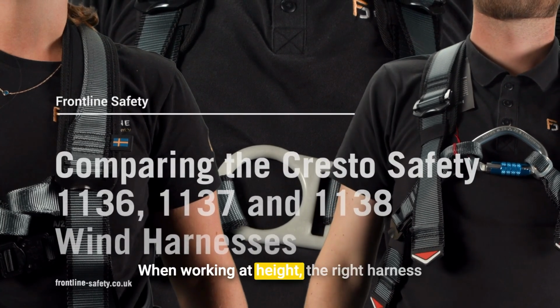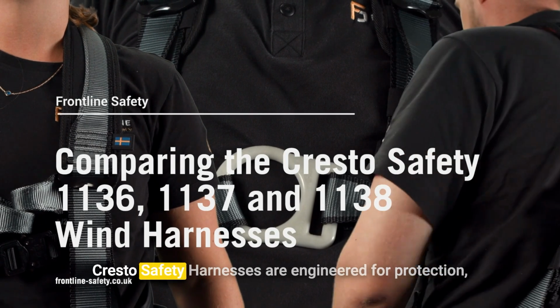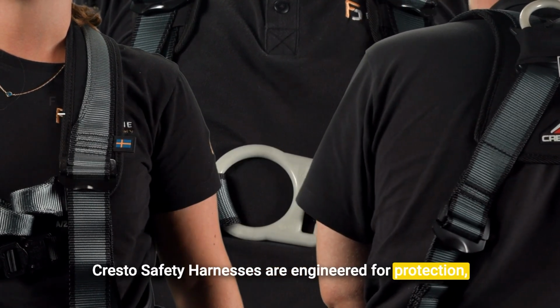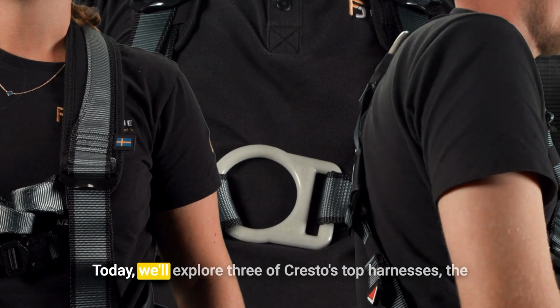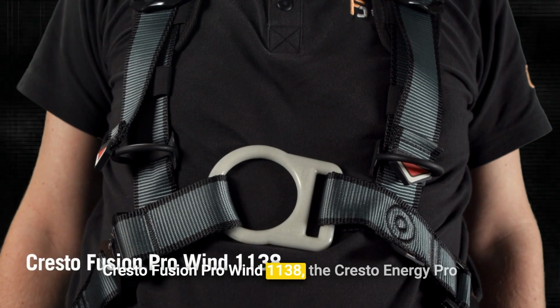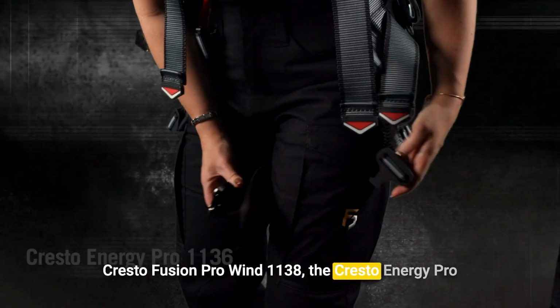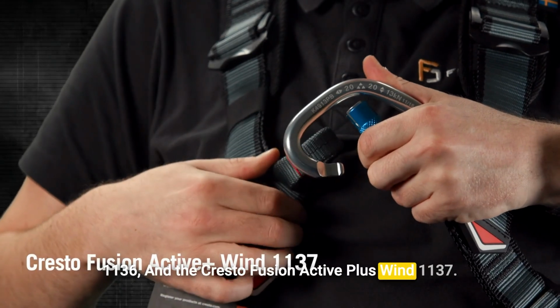When working at height, the right harness can be the difference between life and death. Cresto Safety harnesses are engineered for protection, comfort, and performance in demanding environments. Today, we'll explore 3 of Cresto's top harnesses: the Cresto Fusion Pro Wind 1138, the Cresto Energy Pro 1136, and the Cresto Fusion Active Plus Wind 1137.